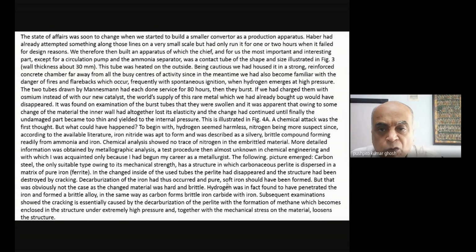Being cautious, we had housed it in a strong, reinforced concrete chamber far away from all the busy centers of activity, since in the meantime we had also become familiar with the danger of fires and flare back which occur frequently with spontaneous ignition when hydrogen emerges at high pressure. Okay? So you've got hydrogen emerging from this reaction, and there's always some leakage of oxygen. And you can imagine, all it takes is one spark, and that's it. You can have a massive explosion.